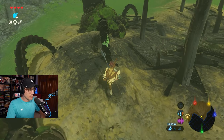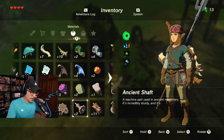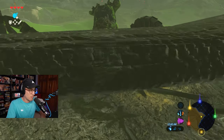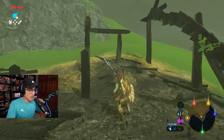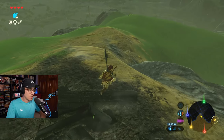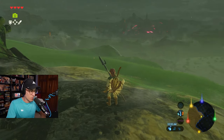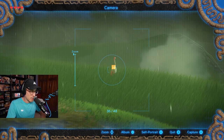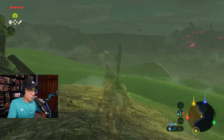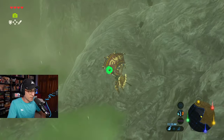Ancient screw. I'm trying to figure out if the... Currently, we have screws, shafts, gears, and springs. But we don't have cores. It said that there was possible core loot. You could possibly loot a core from the little guardians that I fought in the tests of combat. But it also said something like, but I also didn't end up getting one. So I'm wondering if there's different loot tables. And I'm wondering if I can actually get cores inside of these or if I have to kill a live one. I'm kind of imagining I'm going to have to kill a live one because a core sounds like the thing that is keeping it running, you know?